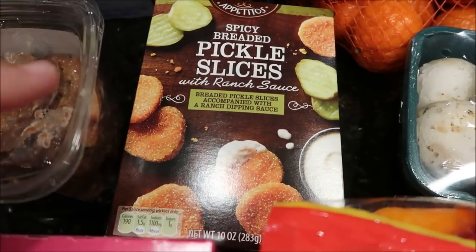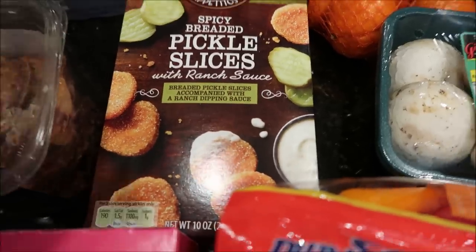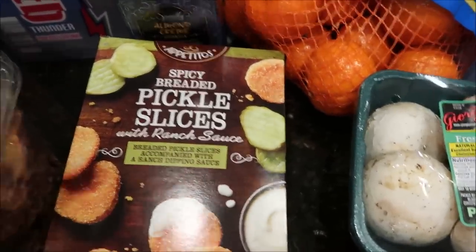Picked these up for a Super Bowl. Never saw these. They're spicy breaded pickle chips with a ranch dipping sauce. So I'm all about that. Can't wait to try that.